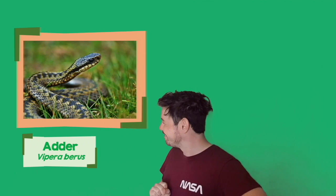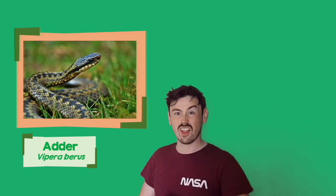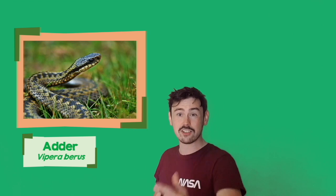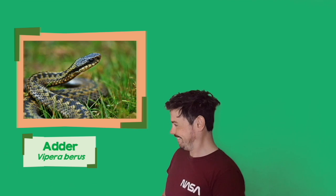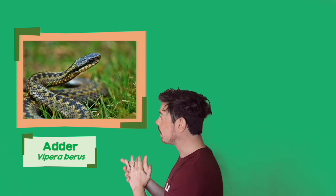Now, out of those 3 common ones, my favourite is probably this guy, the adder. So adders can get to be about 80 centimetres long. Fun fact for you, you can only measure snakes in metres or centimetres, and that's because they don't have any feet. Now, the adder isn't only our only native snake, it's also the only venomous reptile in the UK.